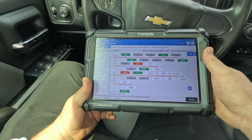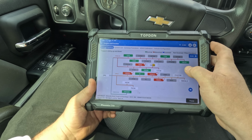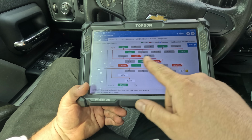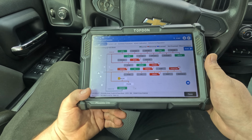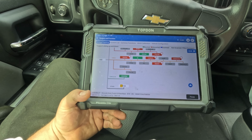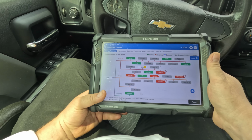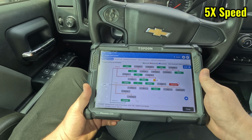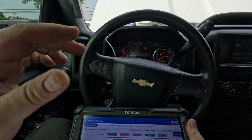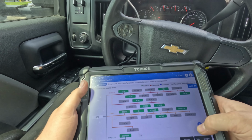Alright, we got comm with the cluster. HVAC module. Oh yeah, I don't remember which one we had communication with before, but now we have communication with both. Before we only had one. Alright, I'm going to clear all these codes because they're all communication codes. Alright, let's restart it. All the lights are off. We have a clear tree.